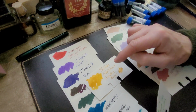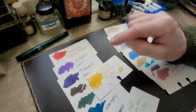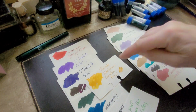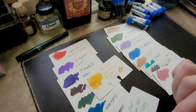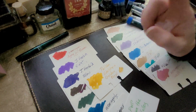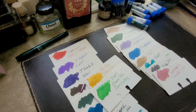That ink, I should say, requires a transparent demonstrator pen. It is that attractive. It's a lot stronger than I was expecting. This is the surprise of all of these inks, and it's a nice surprise. It's very rich. I bet you get some really nice line variation on a medium or a broad nib. How easy would it be to clean out of a pen? That's a good question.